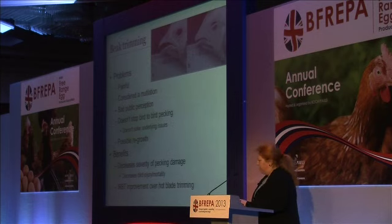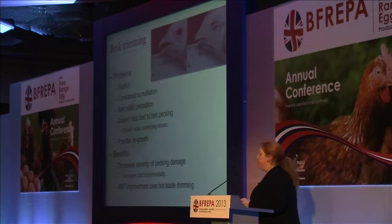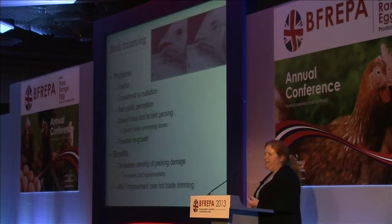Another problem with beak trimming is that it's not actually stopping bird-to-bird pecking. So your beak trimmed birds will still peck each other, they just can't do as much damage. So you're not actually solving why the birds want to peck each other, you're just making it more difficult for them to damage each other. As well, you do have the potential for regrowth, meaning another trim, and in this case when they're older, it will be hot blade, which is associated with both acute and chronic pain and neuroma formation. So, quite sensitive nerve bundles in the beak.